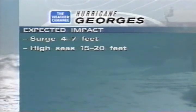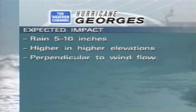And other problems with the storm? Storm surge 4 to 7 feet in general, although there will be some locations, especially in southeast Puerto Rico, could get well above 10 feet and waves 15 to 20 feet or higher. And we expect very heavy rains, and nothing like what we saw in Texas, but still a significant factor. Absolutely, and especially up in the mountains of Puerto Rico, that could be a real problem, even though it continues to move at a pretty good clip to the west.